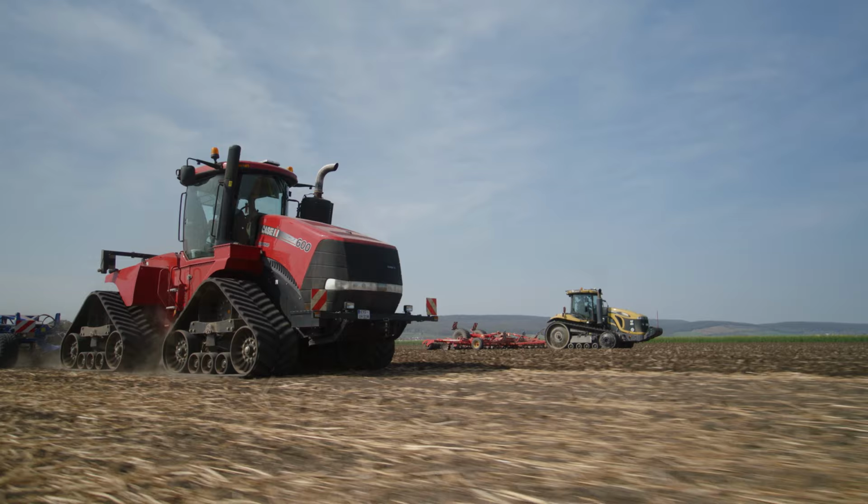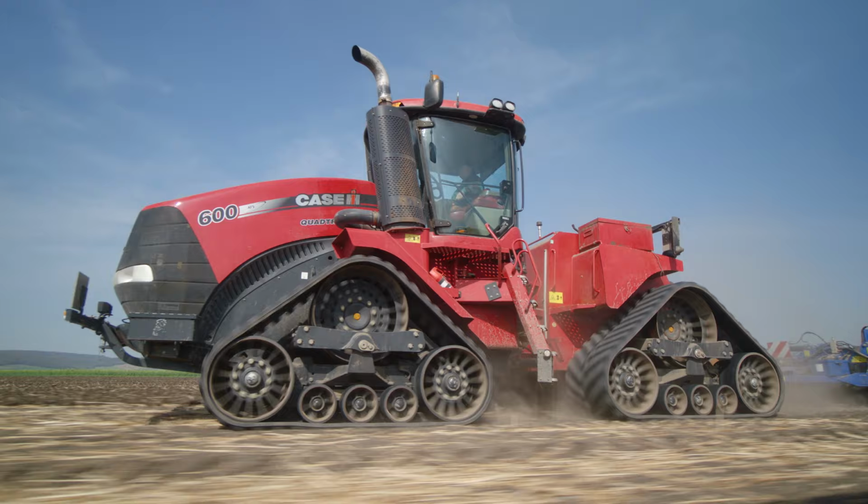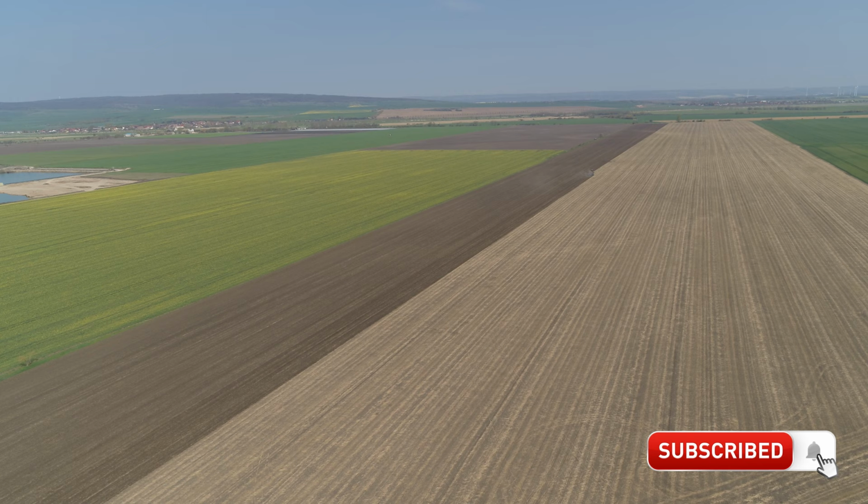For a few years, the Quad Track 600 was the largest series-built tractor in the world. It uses a boost function to pump a massive 670 horsepower out of its six-cylinder FPT engine with a 12.9-litre cylinder capacity.